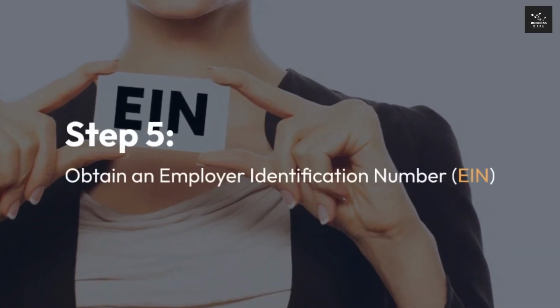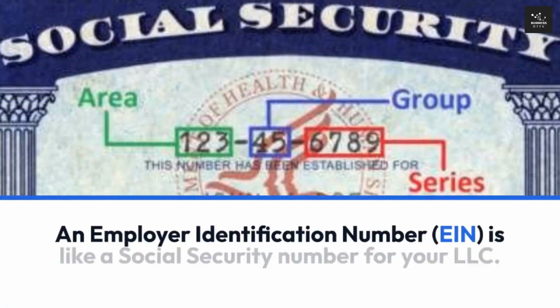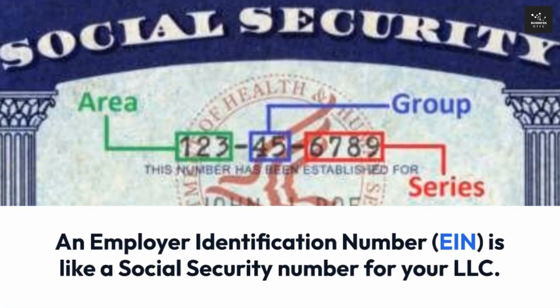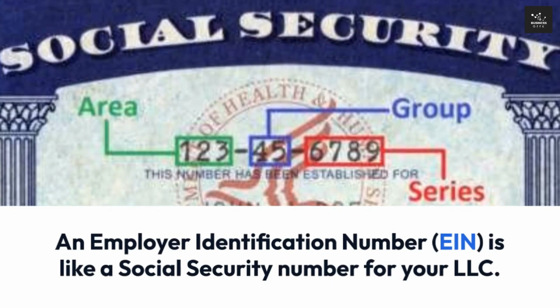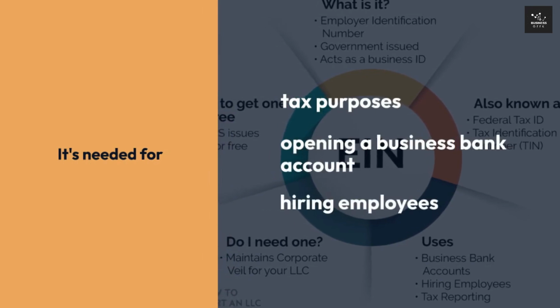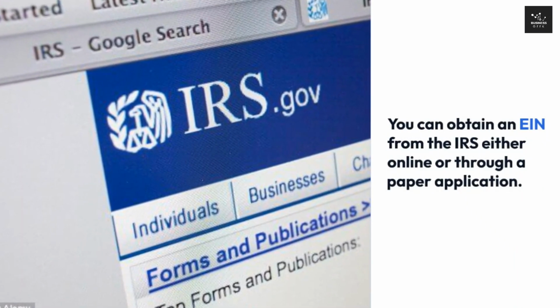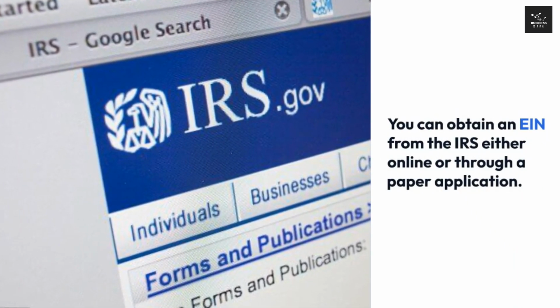Step 5. Obtain an Employer Identification Number, EIN. An Employer Identification Number, EIN, is like a social security number for your LLC. It's needed for tax purposes, opening a business bank account, and hiring employees. You can obtain an EIN from the IRS either online or through a paper application.